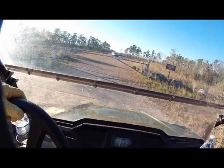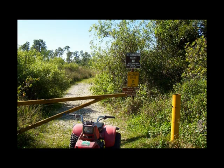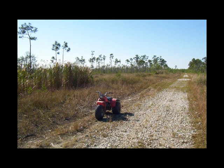This is the entrance to Pace's Dike, the site where you park and you can ride into the Big Cypress from here. This is a trip in the Wayback Machine. This was the entrance probably around 15 years ago. This was the trail. If memory serves, the ATV is facing north, and the shot is of the trail viewing it going south. So this is probably about where the new entrance is.